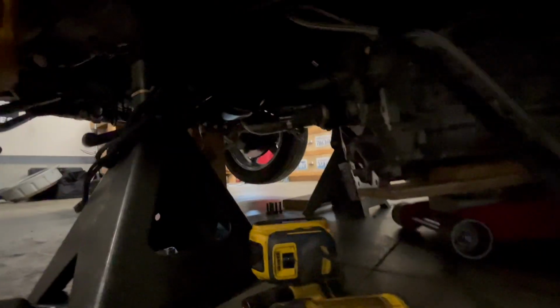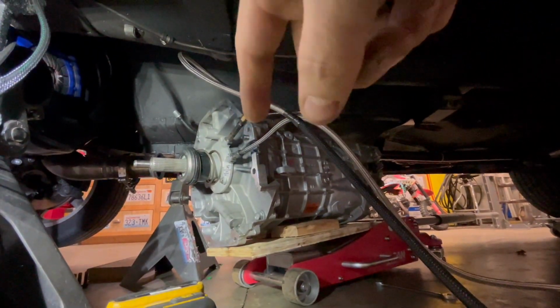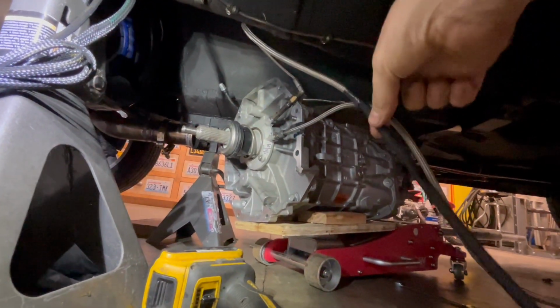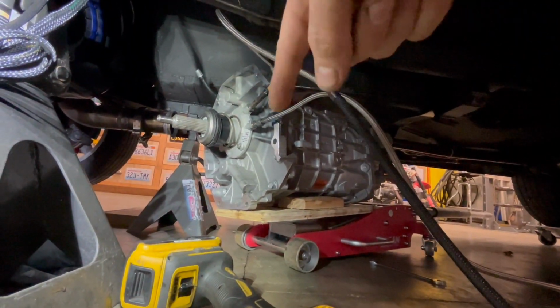And then the other thing that we did, obviously, was change out the slave. So I'm not exactly sure where it was leaking. I know that this top fitting was loose. So this top one's the bleeder. And basically what I do is I take it and I put it into the reservoir that's up on the firewall. And when you bleed it, it just creates a loop, right?